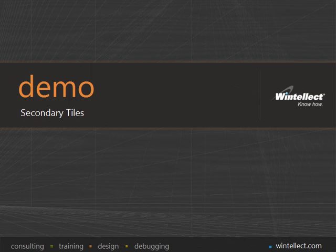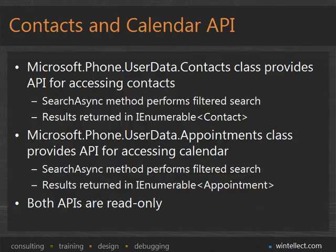Now, let me go back to the slides. We are almost out of time, but that's okay because I've hit the topics that I wanted to hit really hard, but I do want to spend just a few minutes running through some of the other new features in Mango that you should know about.